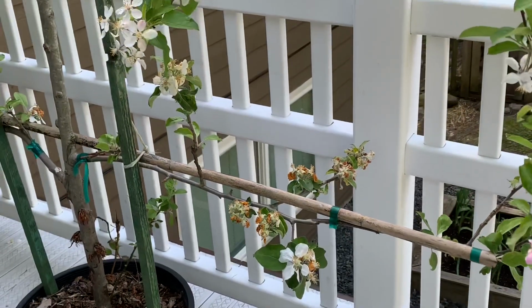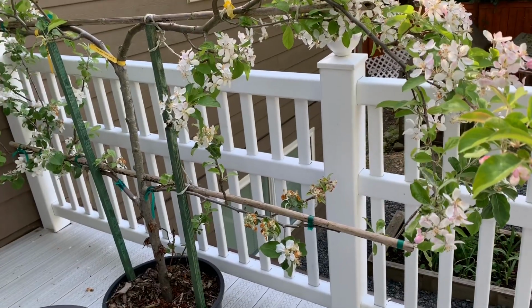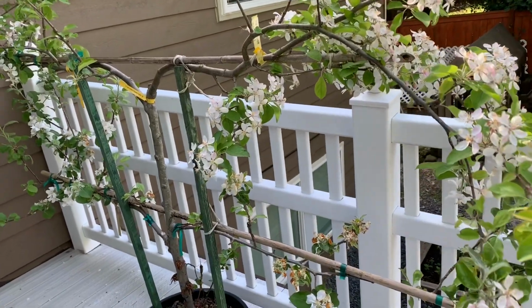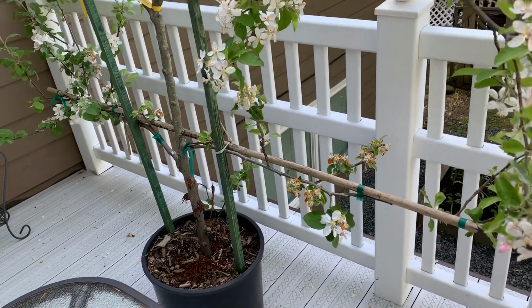So excited to add this to our deck, or I might actually put it in the garden later on, but I didn't have time to do it this year, especially since they were already blooming when my mom gave it to us, and I didn't want it to go into shock since it's in a pot.